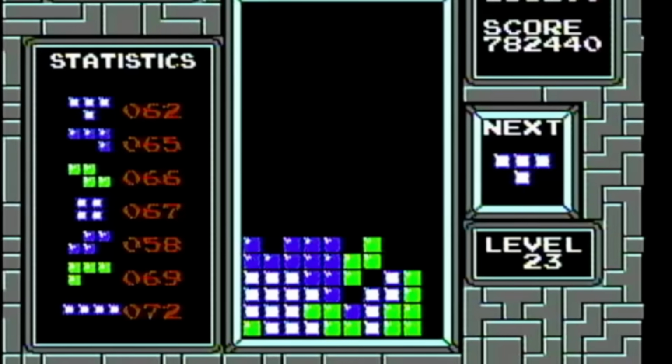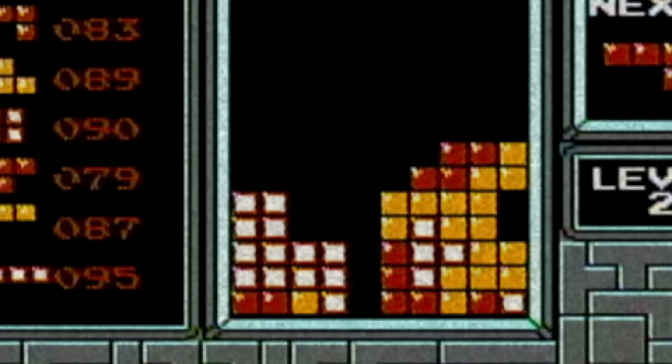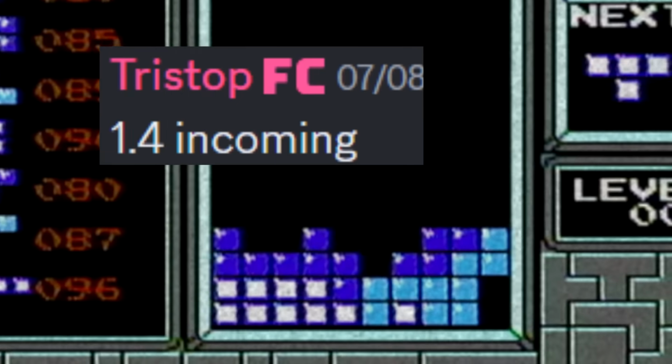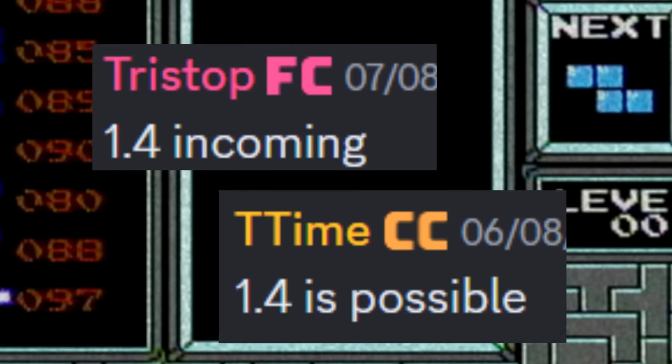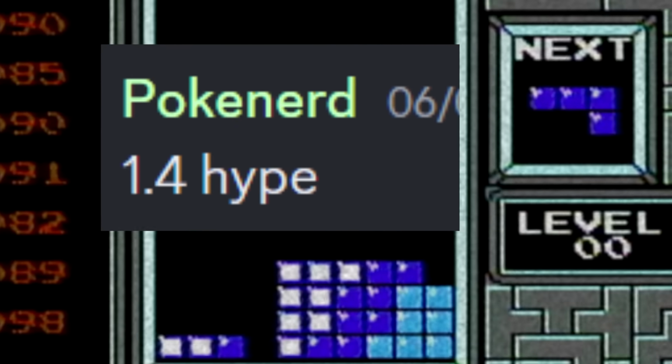Now, you might think this is all a build-up to someone finally breaking through, but that's not what happened. No, something much bigger was brewing in the background. While much of the community was focused on trying for 1.4 million, little did any of them know that Tetris was about to go through a revolution. Everything was about to change.